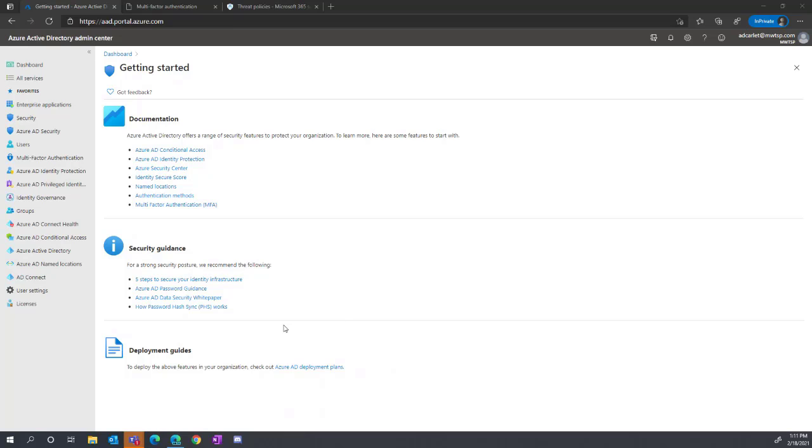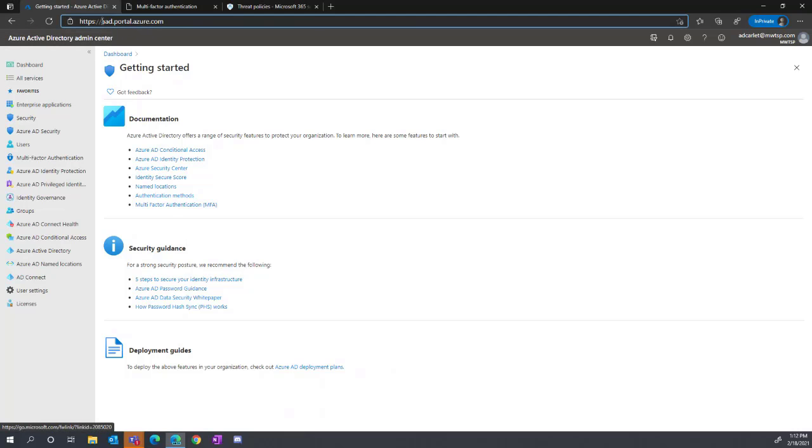Well, guys, we're just going to start talking a little bit about multi-factor authentication, Azure Active Directory, and self-service password reset. So a couple of things that we can do here to have these conversations really starts with Azure Active Directory as a whole. So you can see I've logged into the Azure Active Directory portal that we have here. And you can see that I'm in the Azure Active Directory Admin Center.